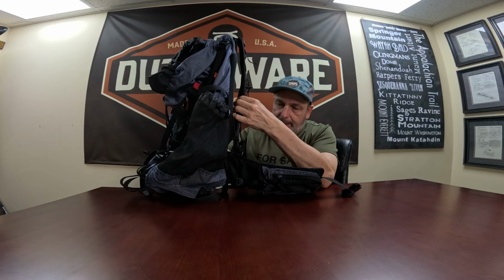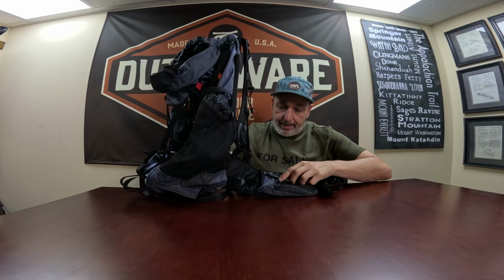There's two more features on here. We got the hip belt. I don't think ULA was as good as what they are now at making hip belts back then. It has the same pretty lame padding. And then there's the hip belt pockets. And I don't think I would buy a backpack without a hip belt pocket these days.